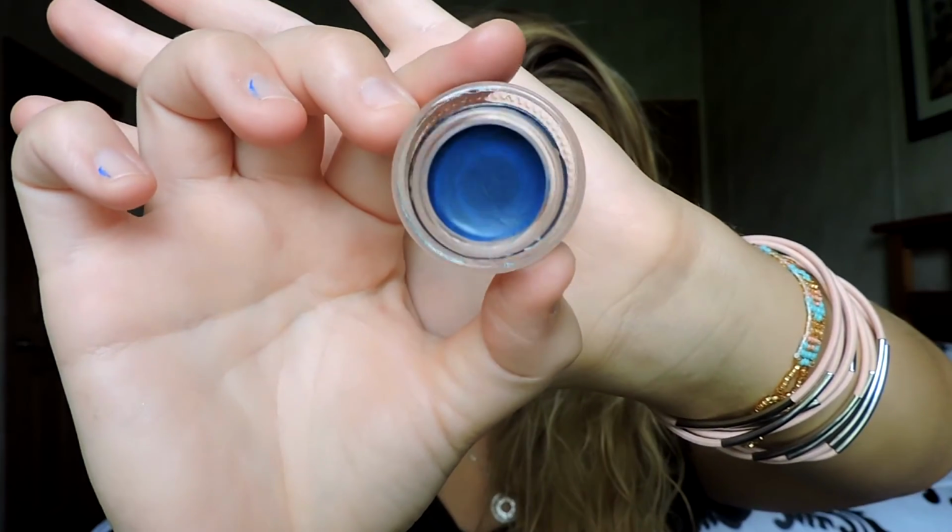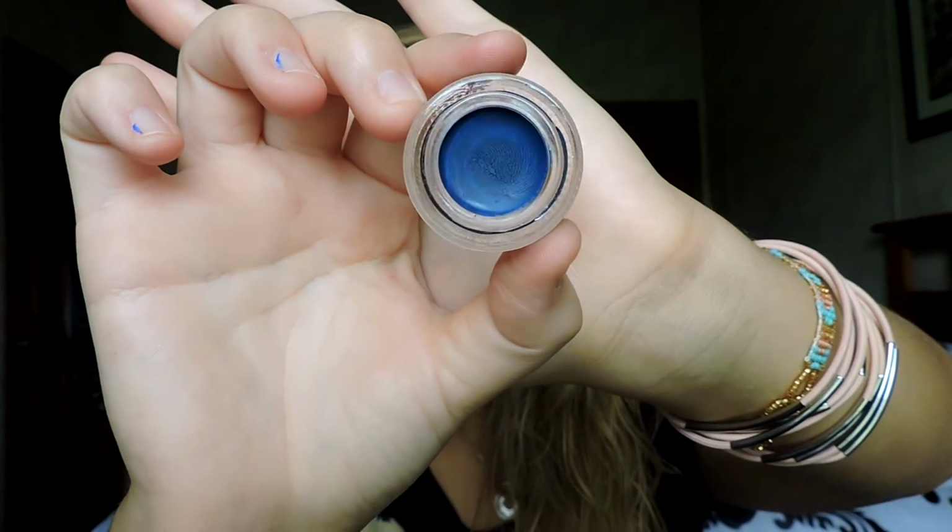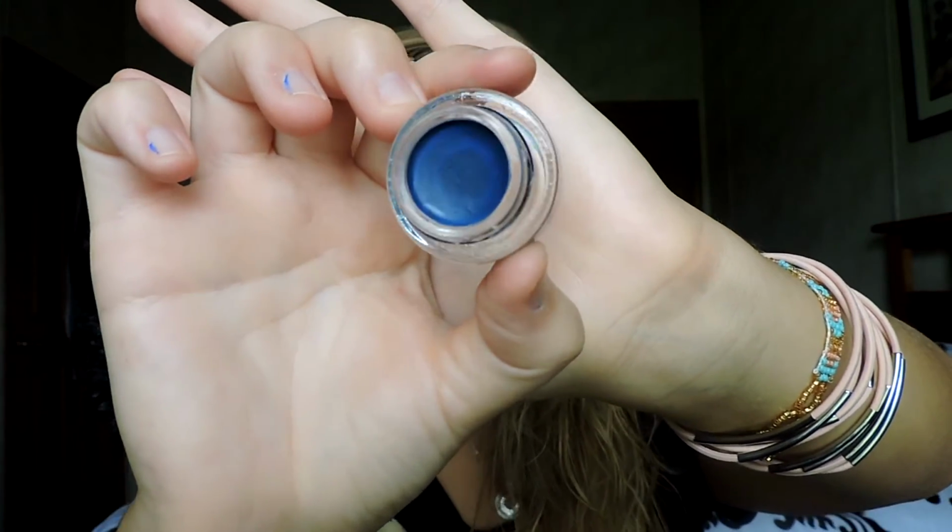These definitely don't have the exact same consistency as a gel liner. They're definitely a little more sheer, and you can sheer them out more than a gel liner. So I do think these would be really good for a base. And then here is the shade Dusk. Like I said, it's almost like an ocean teal blue. It's a little bit darker, but I also thought that would be really pretty in the waterline as well.